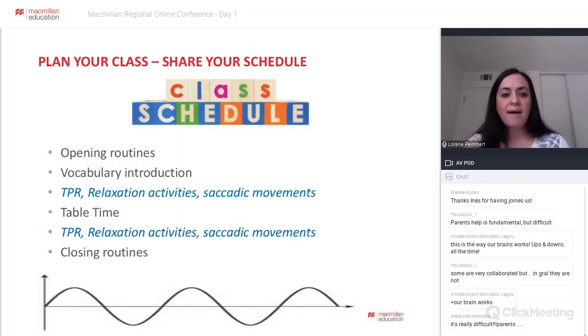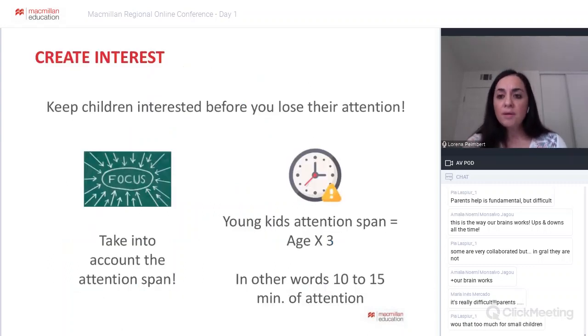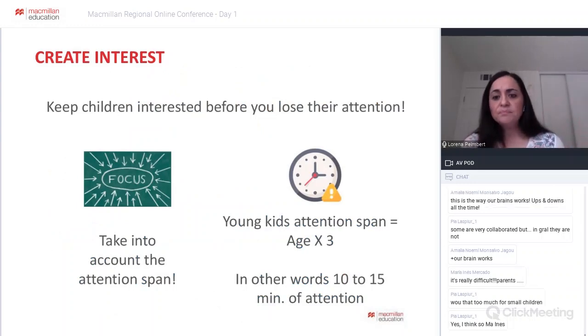So I'm going back. Your opening routine can last 5 minutes, and then your vocabulary introduction can last 10 minutes. And then after that, include your 20-20-20 rule, TPR, relaxation activities, 1 minute, and then again, and then you continue for another 15 minutes, okay? This is super important. Otherwise, they are going to leave, they're not going to pay attention to you, okay? So this is super important to consider. Your activities have to be short and snappy, quick, okay?